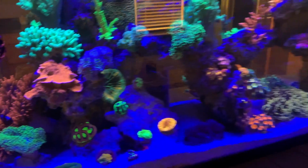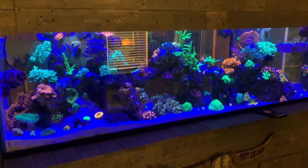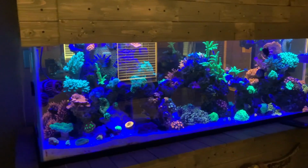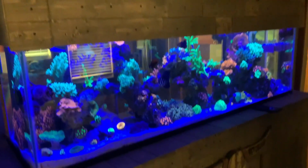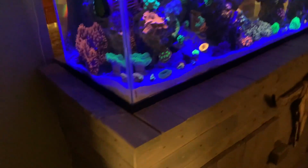Well, let's get a little wide shot here. What a great centerpiece for the house. Yeah, I love the reclaimed wood look on the tank, the surrounding on the stand, and that's fantastic. Thank you.